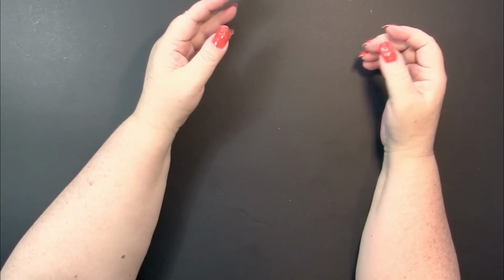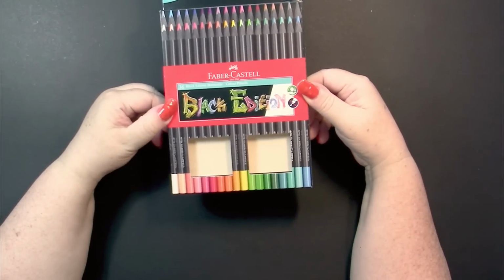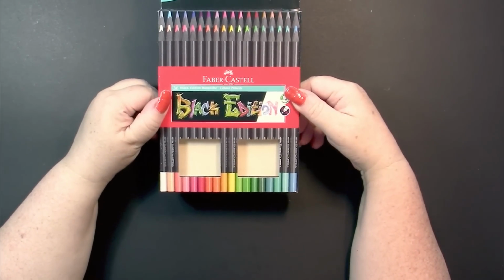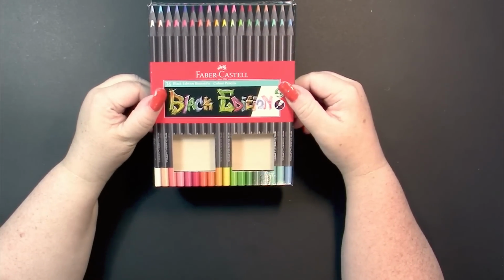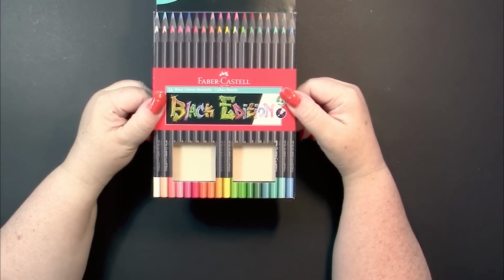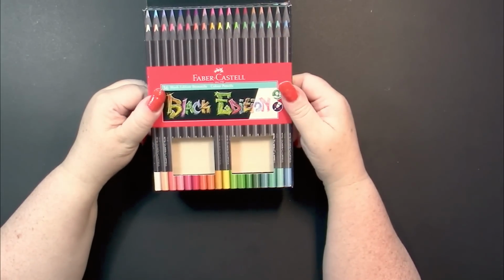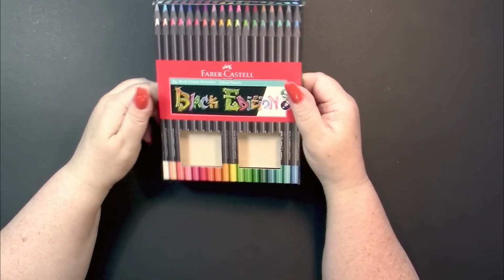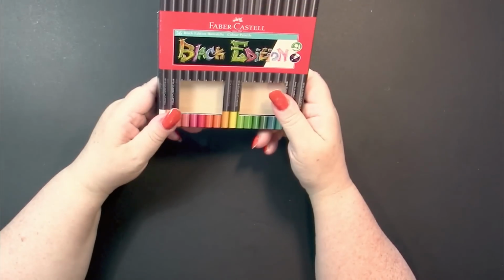Now, it was the month of pencils. So, the next pencils I got were the Black Edition. I just had to get these. First of all, they're black, okay? So, like, that's what happened to me with the Black Widows, is that, well, they're black, so I'm going to try them. And just look at how bright, vibrant the tips are on here. I had to get these. So I ordered them and I swatched them and I put them in a pencil case.